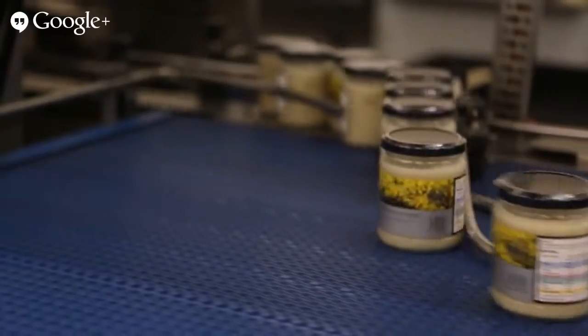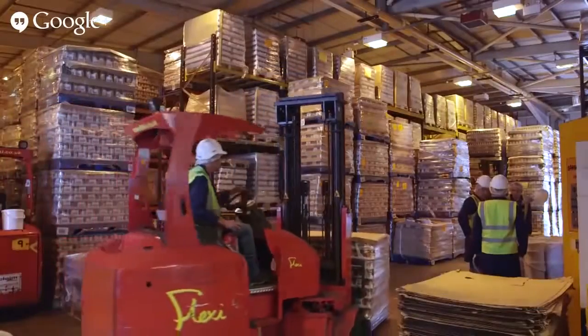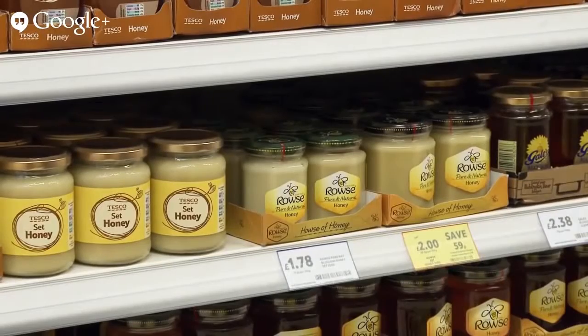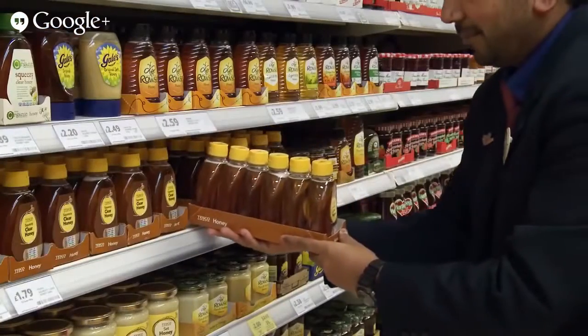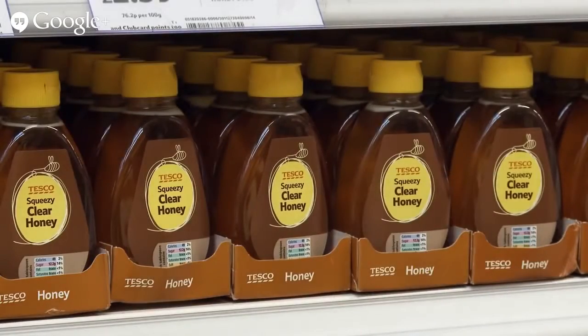Finally, the jars are put into boxes and then packed into lorries, ready to take to your local store. Next time you have honey on your toast, don't forget to think of all the thousands of hard-working bees who made it especially for you.